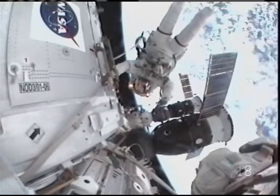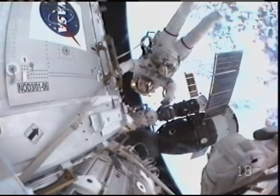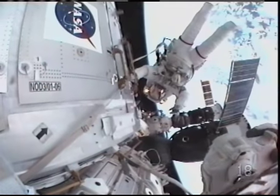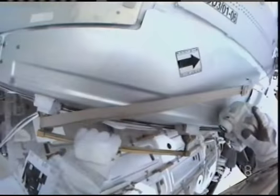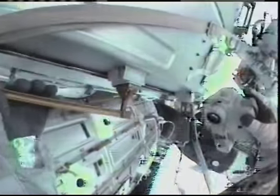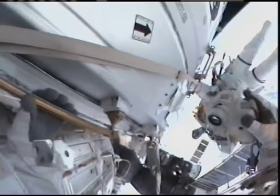Station Capcom Hal Getzelman talking with Mission Specialist Bob Behnken, who you can see here through Mission Specialist Nick Patrick's helmet camera. Patrick taking a photo of Behnken while Behnken answers some questions for the ground about his communication.